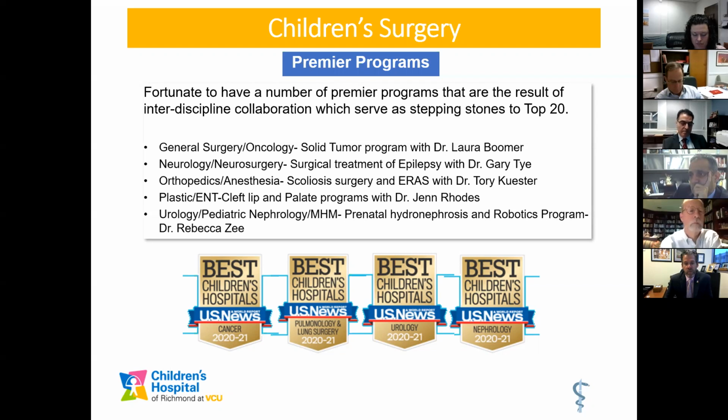We have a number of achievements with our 4 badges in U.S. News and World Report. I mention all 4 because none of these can be done in isolation. Urology would not be ranked without nephrology, for example. Pulmonary, the same with lung surgery, and cancer is integrated into our general surgery and urology programs as well. So we have a lot of achievements. I think the future is bright.